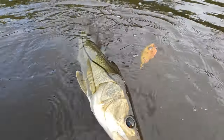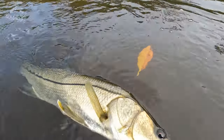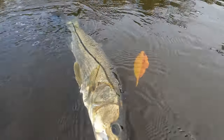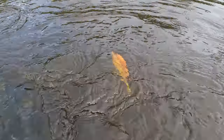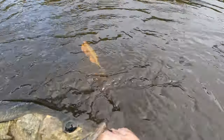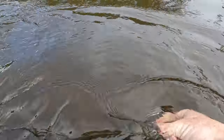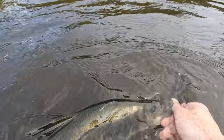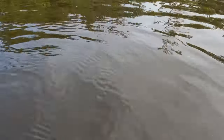I love the colors they get when they get back in this dark water. It turned this nice golden color. Really cool. All right, thanks for biting, little girl. I'll go ahead and send her off. There she goes. Hell yeah, like I said, that might be the last fish of the day.